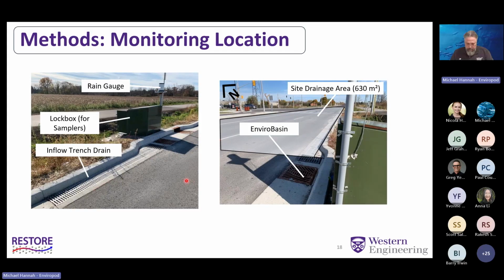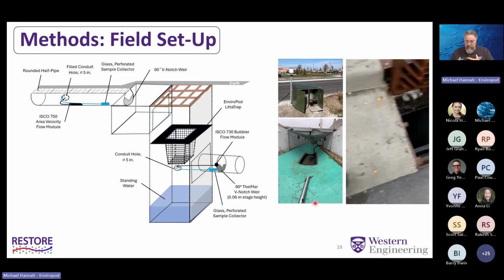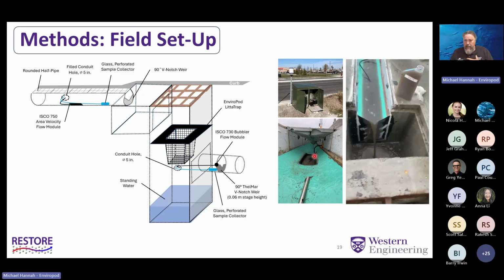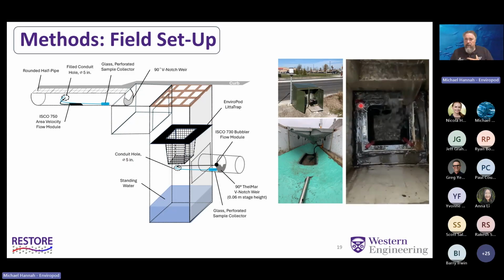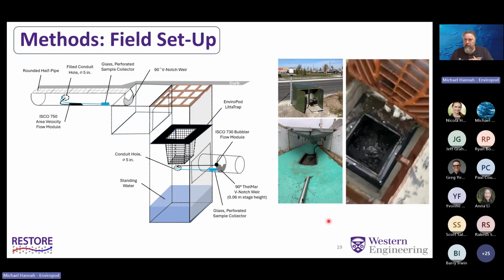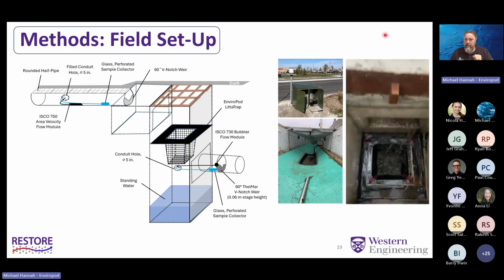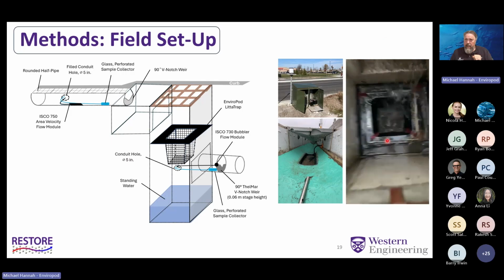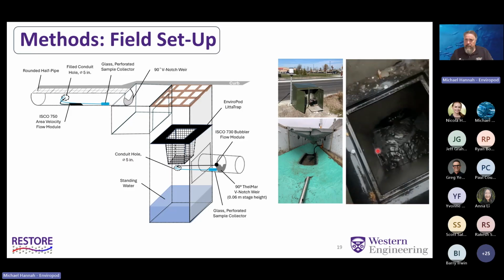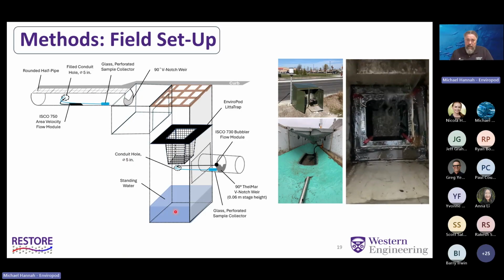So here's the setup in detail. The lockbox with the samplers, the trench drain with the sample collector and an area velocity meter. We had a V-notch weir before it falls into the EnviroBasin. This is going very fast. It'll loop and come back. And here's the V-notch weir. We collect samples before, and then also collect samples in this catch basin as well. So we're measuring before and after the EnviroBasin.